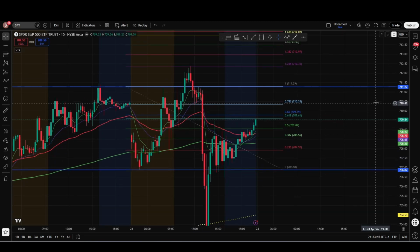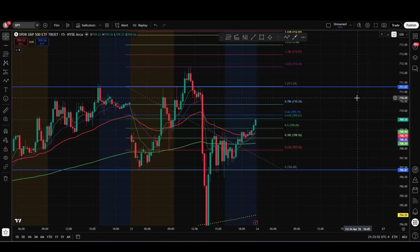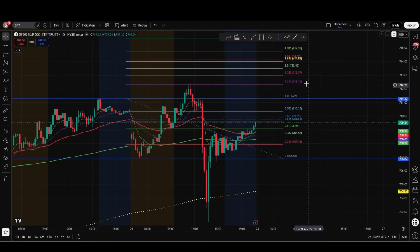If you don't know how to use TradingView like that, you can click this cursor right here, and then you can add an alert when EMAs are crossing or add an alert when the price breaks down, and then boom, you're good money.